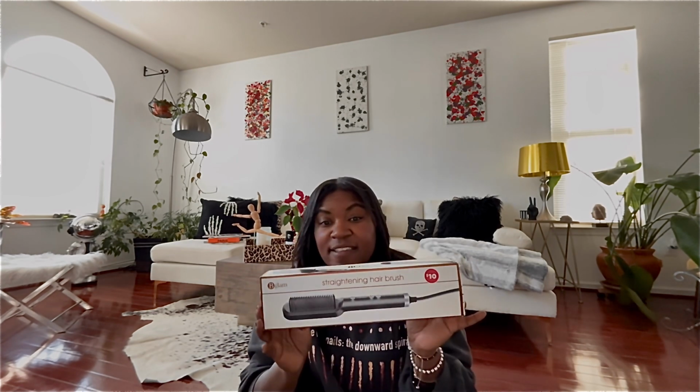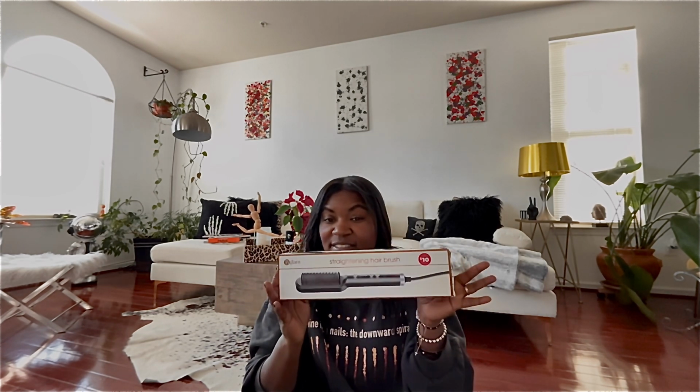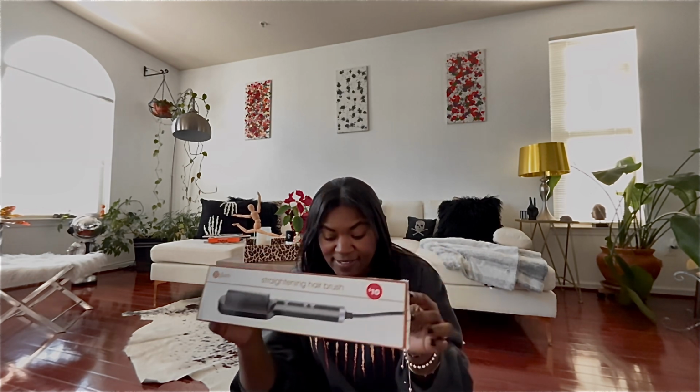That brings me to one more find from the Dollar Tree. Came from the section where it's like $5, $10. You know they have that special aisle where you can go and you can find. Sometimes it's a hit, sometimes it's a miss. So I came across this, the Be Glam straightening hairbrush, and all of $10 out of the Dollar Tree. The box is empty, but here is the brush.